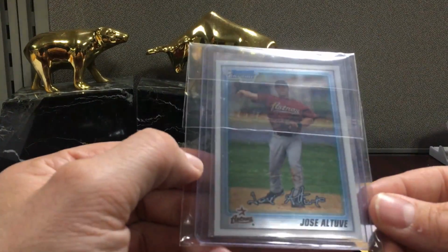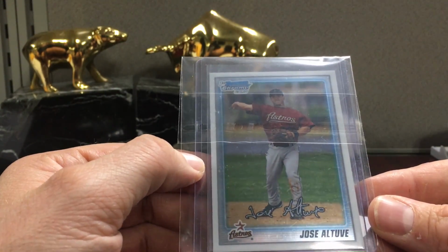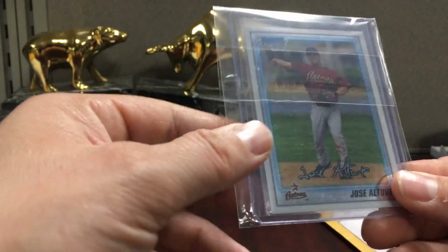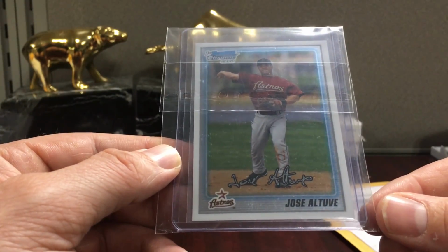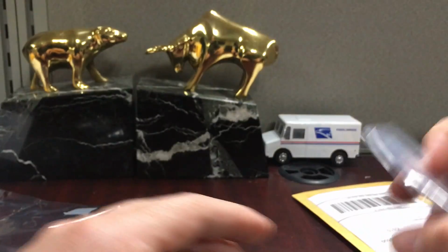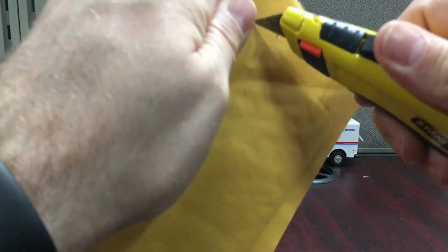Here's Altuve. This card always goes for about $10 plus shipping, and it's just a cool Bowman Chrome Altuve. He doesn't have a lot of rookies. To me, this is his rookie, and his 2011 Topps Update is his rookie too. But aside from those, and the parallels of this and that one, he doesn't have a lot of rookies, so I think it's wise to get some Altuve cards in. Let's do this one.